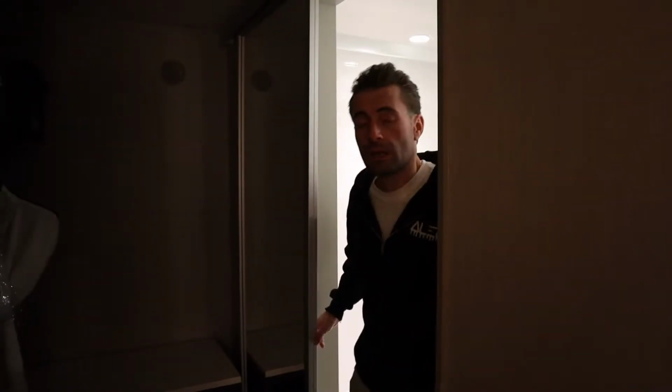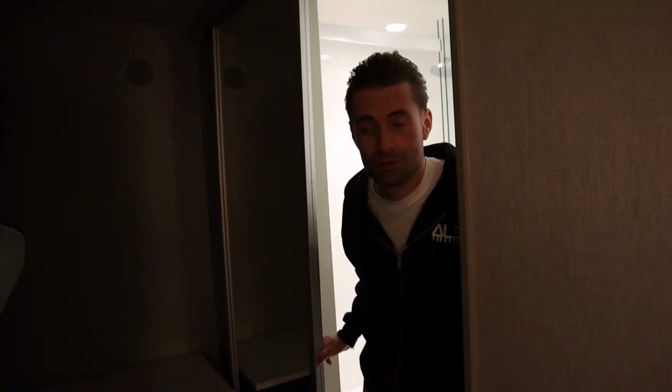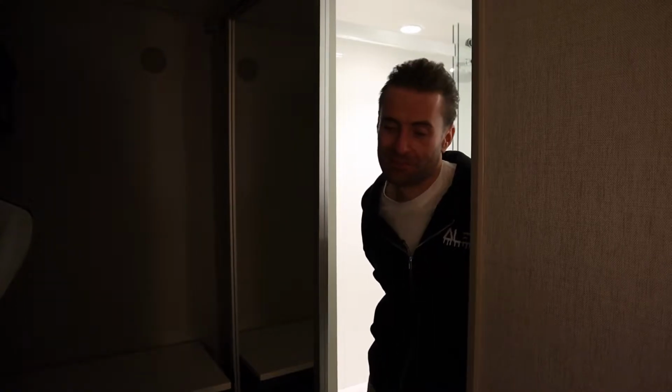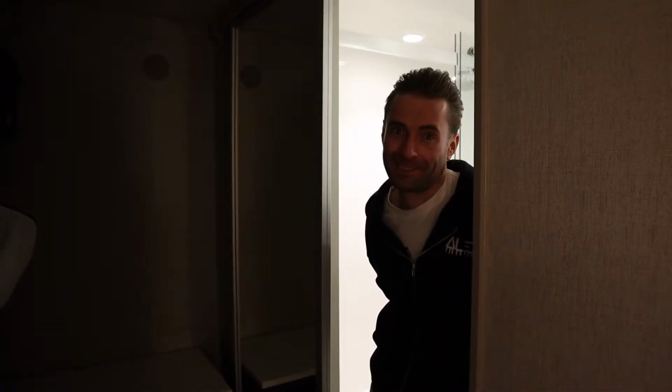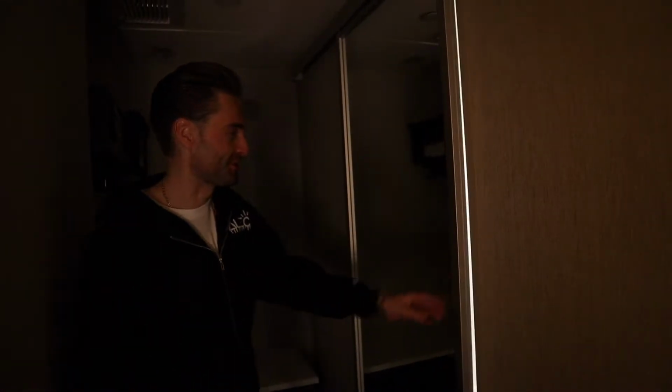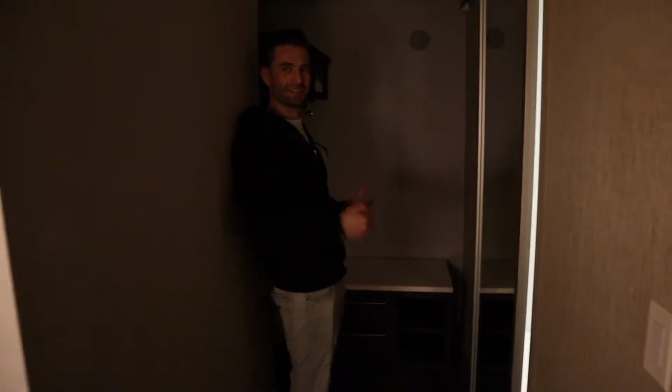But the only issue with this door is it's totally not soundproof, and when you sit in the restroom you should be quiet. So you don't like the sliding door? Yeah, and I also don't like this mirror because it's a little bit close. But overall, I like this hotel, guys.